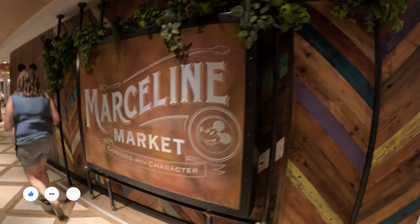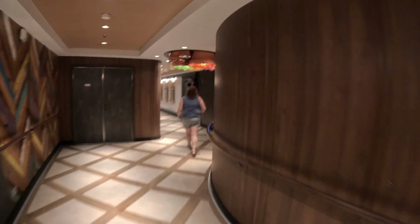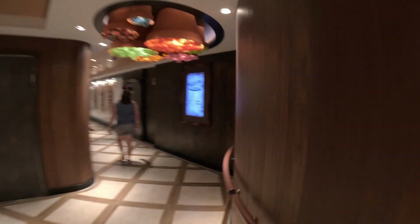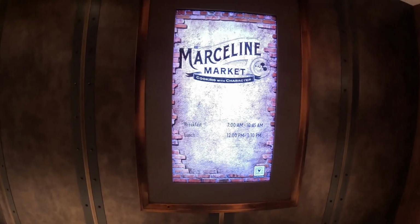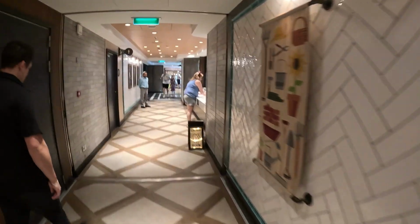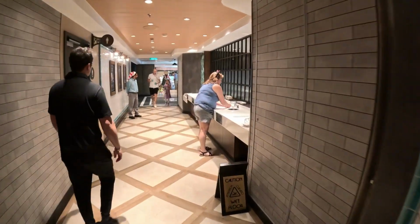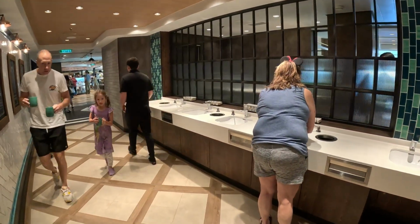The Marceline Market is the buffet restaurant on deck 11 aft. It is named after the hometown Walt Disney grew up in, that being Marceline, Missouri. It is morning time as we're out at sea heading toward Castaway Cay, Disney's private island in the Bahamas. Before you go in there and start eating any of the food, they will make you wash your hands. This is great given the recent pandemic.